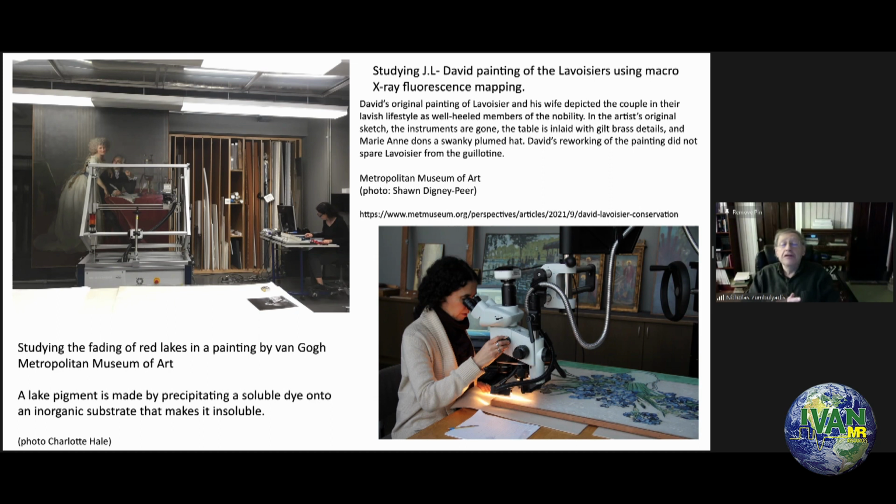In the original sketch, the table is much more lavish with gold inlays. There are no scientific instruments. And Madame Lavoisier is wearing a very fashionable plumed hat, a very expensive one. And the couple essentially projects their social class, which was an upper level bourgeoisie, very well-to-do, very well-heeled members of nobility. Actually, nobility.